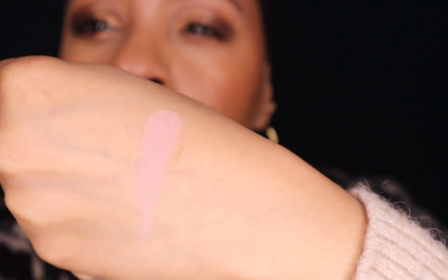Turn it back up. I don't know if you can see that. On the skin, it's purple. And I don't know if the light is picking that up, but on my skin tone, this is like a pink purple. So yes, and honestly, I really love this mostly for the shimmers. The shimmers are stunning, but the mattes, they're not bad quality.